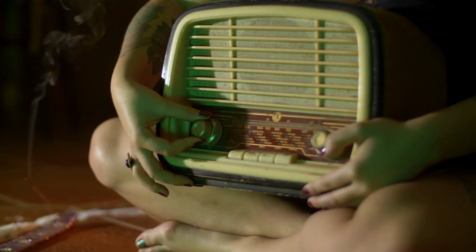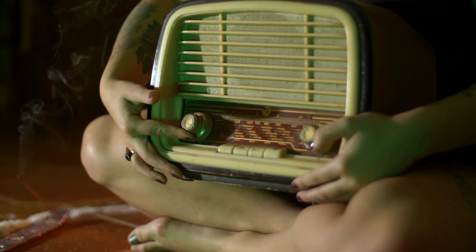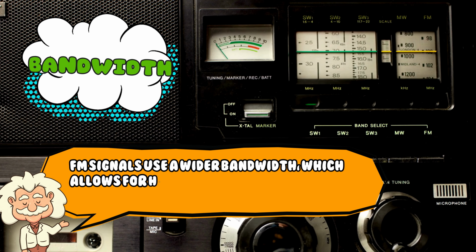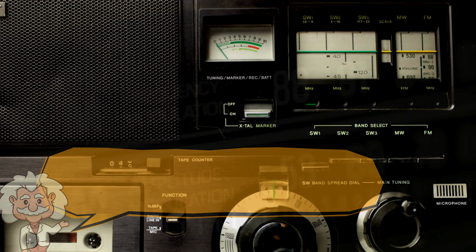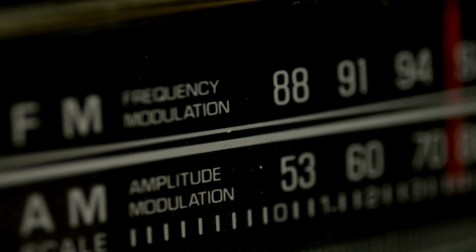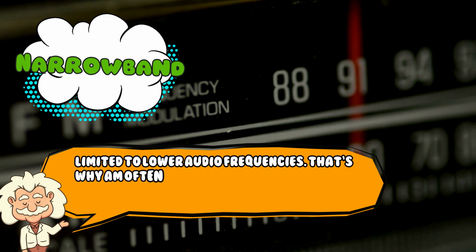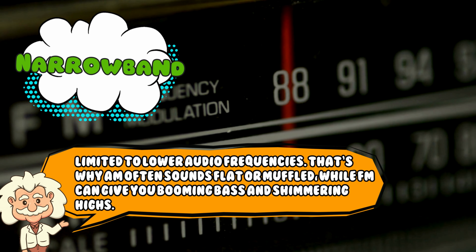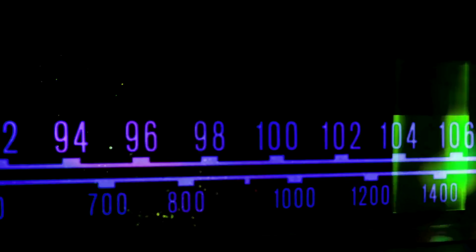So, if both AM and FM carry sound, why do they sound so different? It all comes down to bandwidth. FM signals use a wider bandwidth, which allows for higher sound fidelity and stereo channels. AM, on the other hand, is narrowband, limited to lower audio frequencies. That's why AM often sounds flat or muffled, while FM can give you booming bass and shimmering highs. The method of modulation also matters.